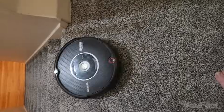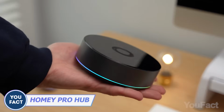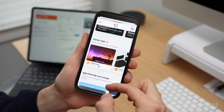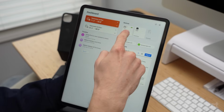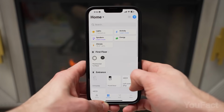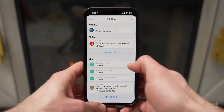You've got smart devices, but your home still doesn't feel smart? That's because you need one hub to rule them all, and that's exactly what Homey Pro does. This all-in-one smart home hub lets you control all your devices from a single app, no matter the brand. It doesn't just make life easier, it actually automates your home, so devices work together without you constantly micromanaging them.